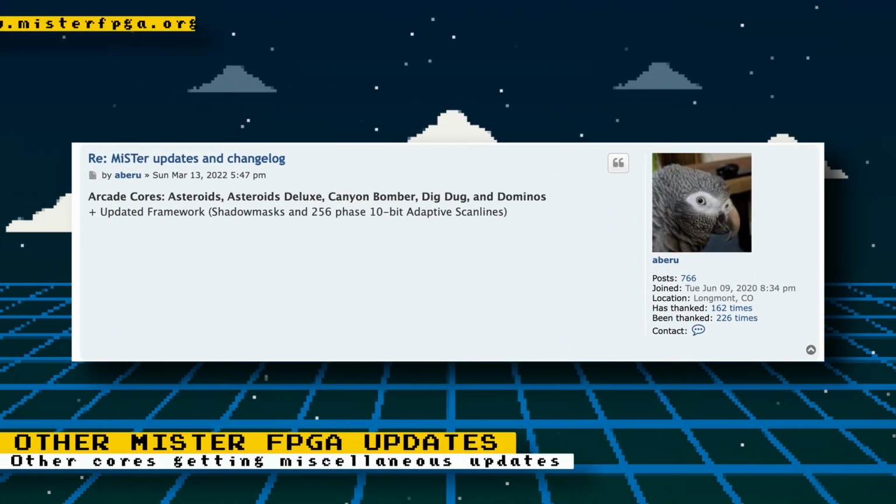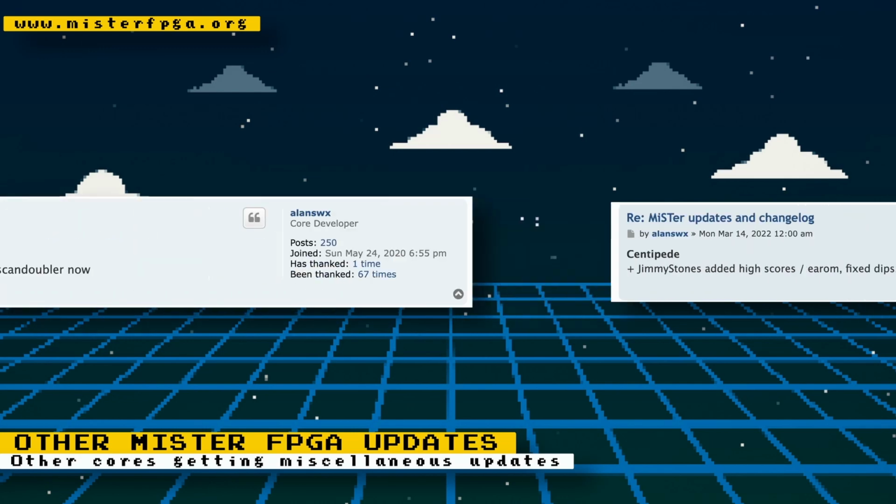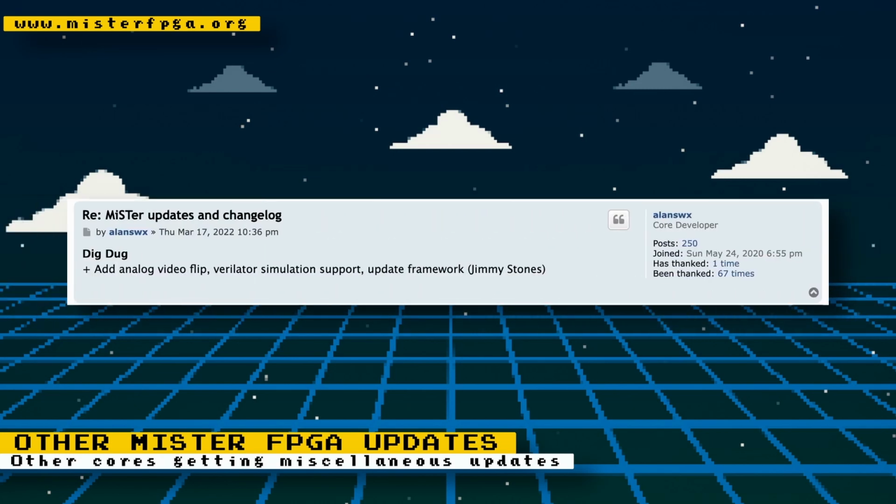And other cores getting miscellaneous fixes and updates are the arcade cores Asteroids, Asteroids Deluxe, Canyon Bomber, Dig Dug, and Dominoes, which have had their frameworks updated to support shadow masks and 256-phase 10-bit adaptive scanlines. The Centipede core has added high scores, fixed dip switches, and HDMI aspect ratio. The RX 7800 core added a video mixer and should handle the MiSTer scan doubler now. And the Dig Dug core added analog video flip, Verilator simulator support, and the framework has been updated.